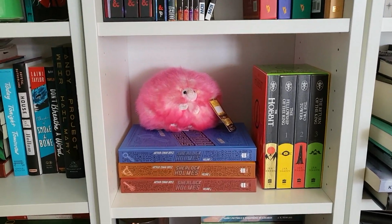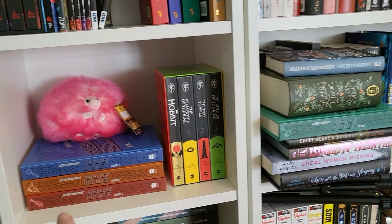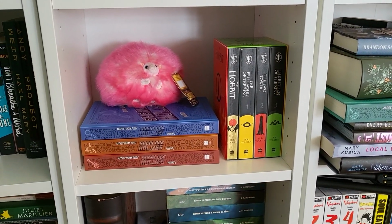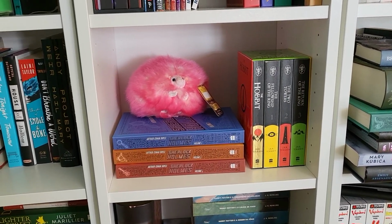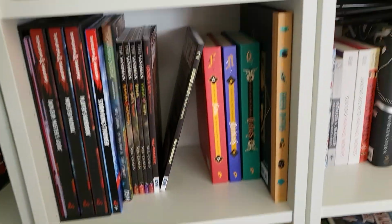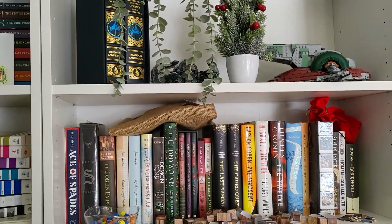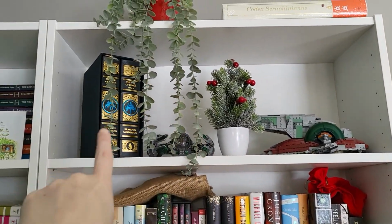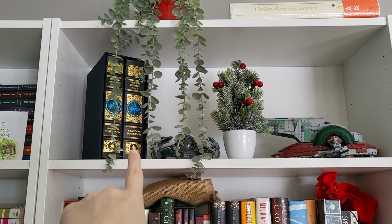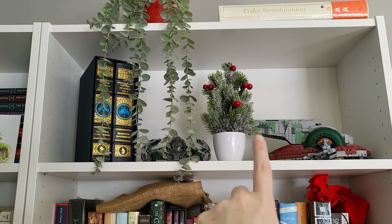And then we have some Sherlock Holmes here. I have to put this one, which was on my January TBR, back here. And Hobbit, Lord of the Rings, all of that stuff. And Harry Potter here on the bottom. And then when we go to the last shelf, this is not entirely unread. So here we have Way of Kings, leatherbound edition, which I have read, and some Lego sets.